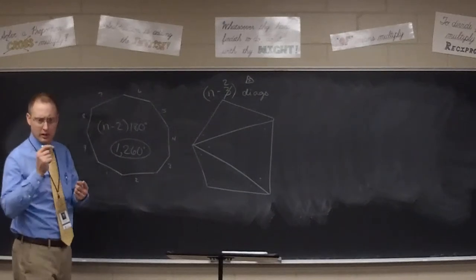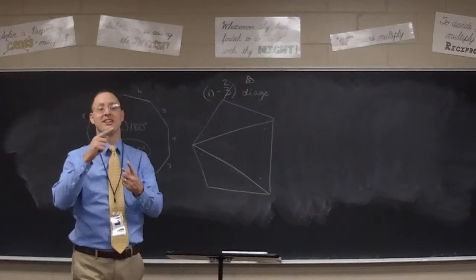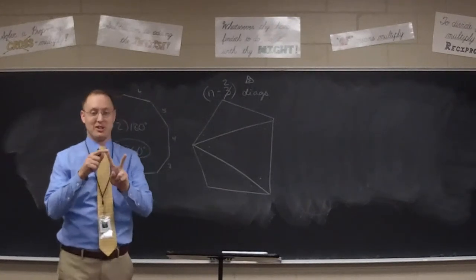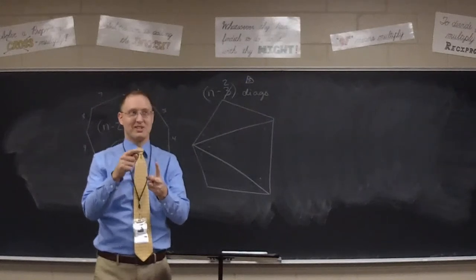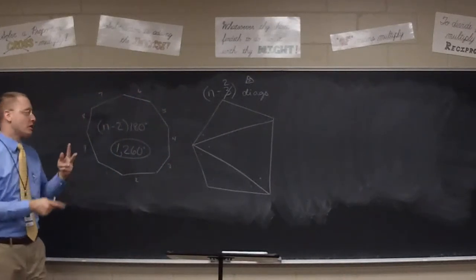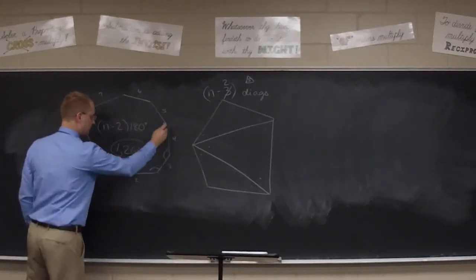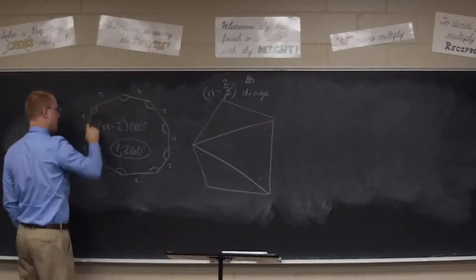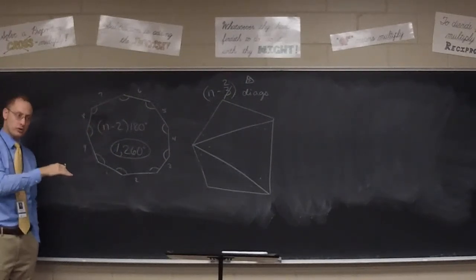Regular means? And what's that word that means all the angles are equal? Equiangular. And a word that means all the sides are equal? Equilateral. There we go. So a regular polygon is equilateral and equiangular. But imagine for a moment if this were equiangular somehow. Then how can I figure out how big each of those angles is?